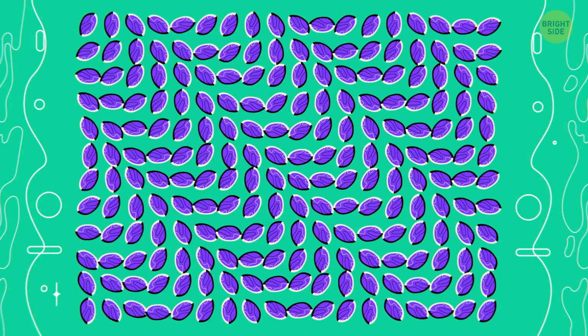Number 4. How many colors do you see in this image? However many you might see, in reality, there are only 3. Number 5. The patterns in this picture seem to be moving. But once you focus on one of the ovals, the whole image becomes still.